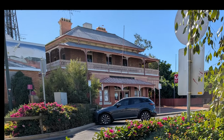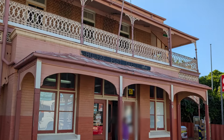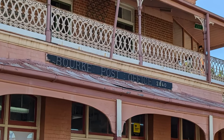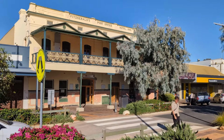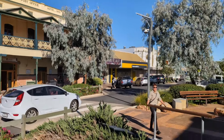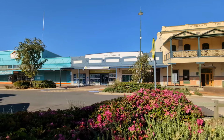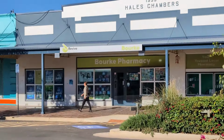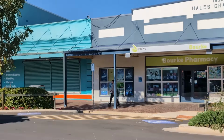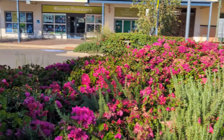Having a look across at the post office again. There's another one of the post office. It hasn't changed much. Bourke Post Office, 2840. There's the original building in 1890. Fitzgerald's Post Office Hotel. It's now a doctor's surgery. Got better electrical on this side of the street. Heading down past the pharmacy. It's in the Hales Chambers building. Done some nice streetscaping.